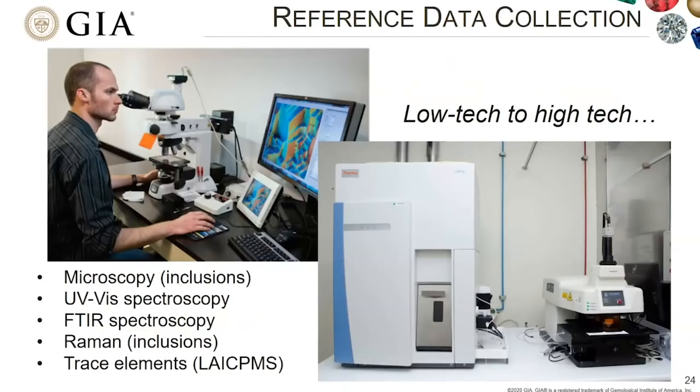It's all quite exciting, but the less glamorous part of all this work is what happens to the stones once they come back to the lab. And while it's a little bit less glamorous, it's just as important as the rest of this, because this is where we get all the information that we're using for our origin services in the lab. And we'll do everything from the low tech to the high tech.